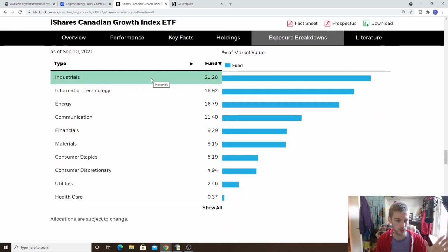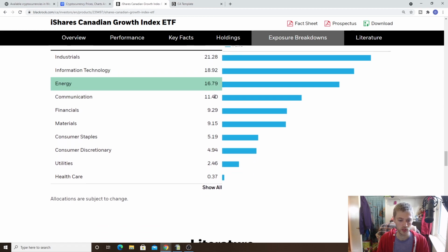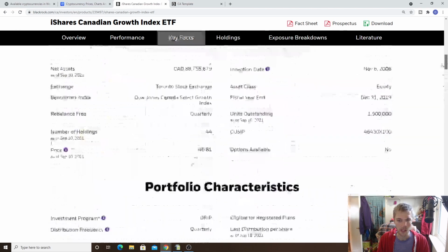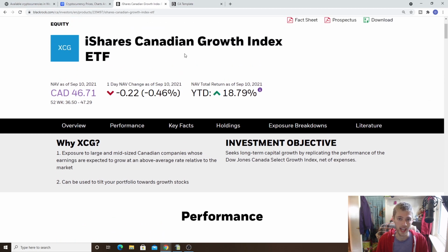I should have checked that in the last one, but we didn't really need to check because it was all tech-based, right? But you guys can see like 20% industrials, 18% in tech. So nice little diversification off the board. So with this ETF, you could definitely consider this one to be held more as an overall portfolio approach. Once again, you might want to split it up between 1 or 2 or 3, but you could definitely hold a bigger chunk of your portfolio in an ETF like this one with its XCG.